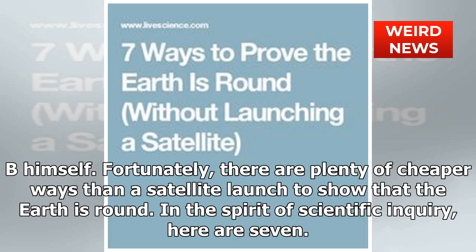himself. Fortunately, there are plenty of cheaper ways than a satellite launch to show that the Earth is round. In the spirit of scientific inquiry, here are 7.